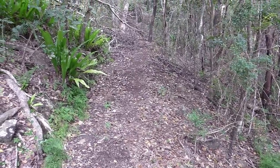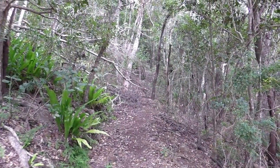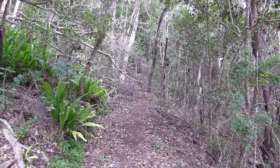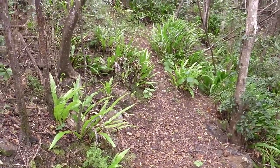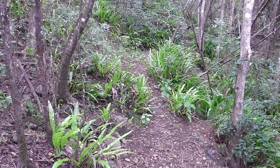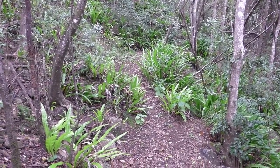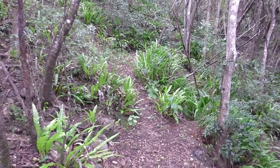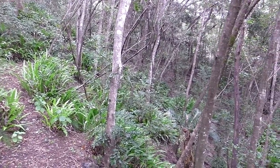This is what the track should look like. It's not a bad track, to be honest, even though the resort's closed. You can still use it when it's not raining. Just walking down this path, and we've got a little bit of kind of nice where the sun's breaking through the canopy. We've got these nice, whatever they are.